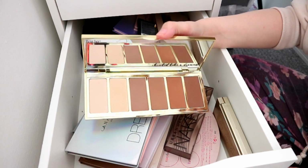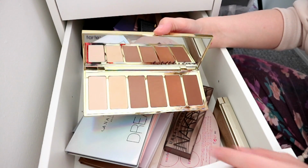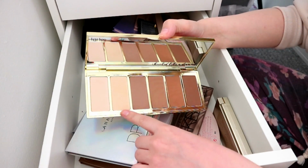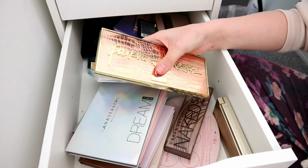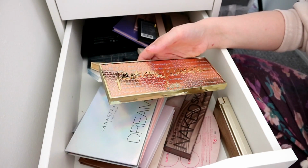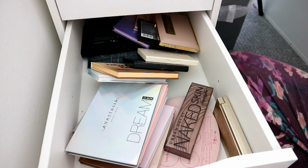I got this in my Glossybox advent calendar. I never reach for it. It's pretty much too dark. The only shade I love is this Enhance shade. It's really nice as a nose contour because it's so fair. The rest of it is far too dark for me. I love the packaging. This is one of my only Tarte things as well, apart from my Shape Tape, so that's a bit of a shame.